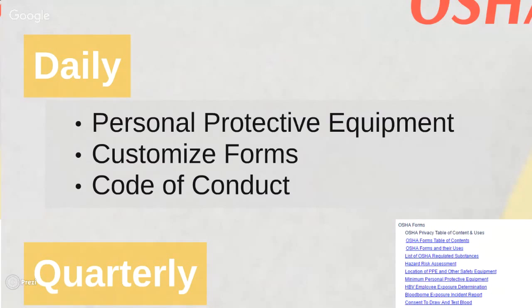Now, certainly OSHA, not everything is complete, is daily, and I'll get into more of the quarterly and annual. And then a code of conduct. Okay, do you have a code of conduct? Do you have anything on the wall that suggests the values of your organization?